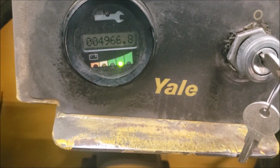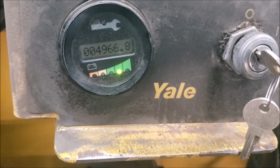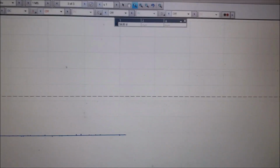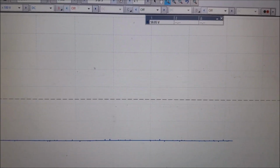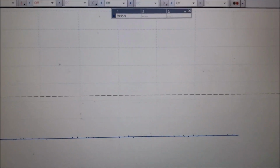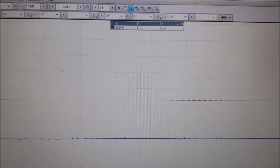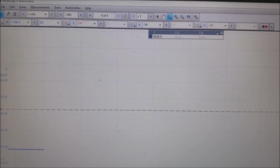And no code. All right. So what's happening is the inductive kick from that coil is basically, what I'm thinking is, making the ECM or the computer shut down momentarily. It doesn't know what it's doing. It's backfeeding back to the controller. It's a good thing that we didn't burn the controller just quite yet. So it's just a quick fix of replacing that diode, and there we go.